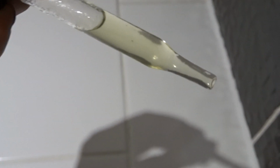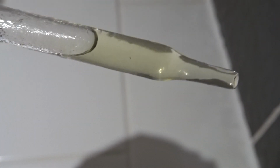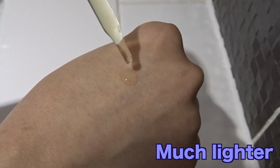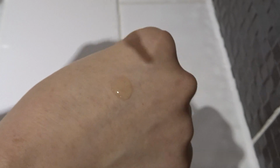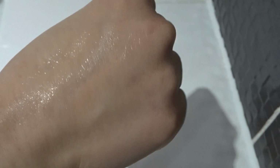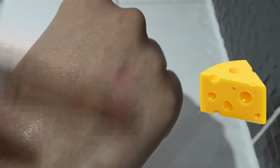Now the liquid here is a lot more yellow compared to the Goodmolecules hyaluronic serum. It's not a bad thing, it's just a difference. As you can see, this is a lot lighter than the Goodmolecules serum. It drips down my hand like water. I wouldn't say it's sticky, it's not tacky, and it's definitely not gloopy. Absorbs fast, absorbs well, and it sits great under makeup. My skin does feel hydrated and not heavy, but I do get that pungent smell radiating off my skin, which might put some people off.